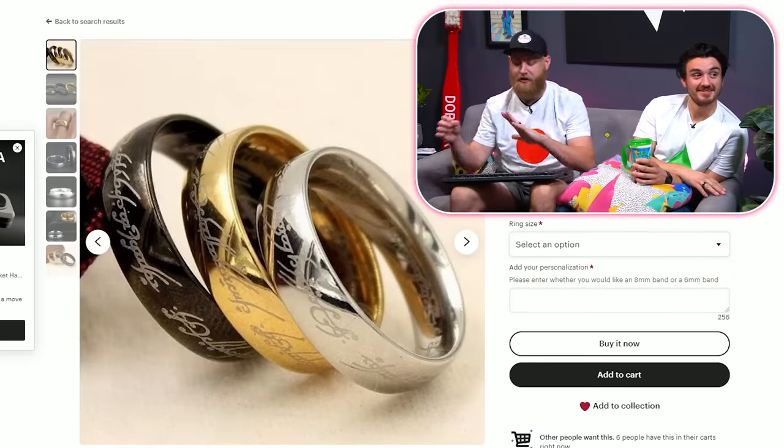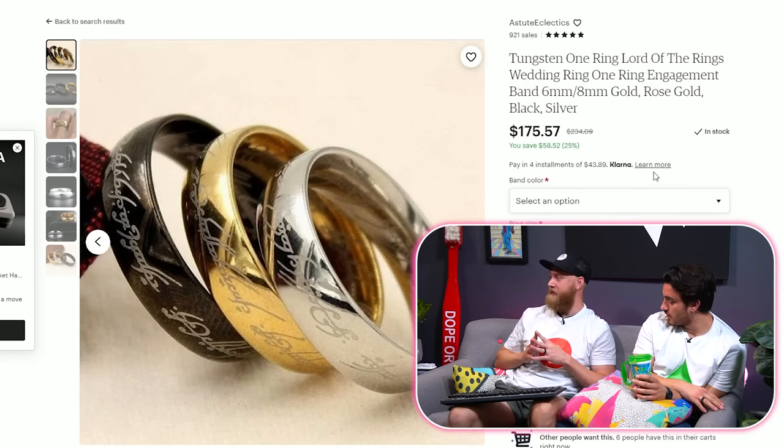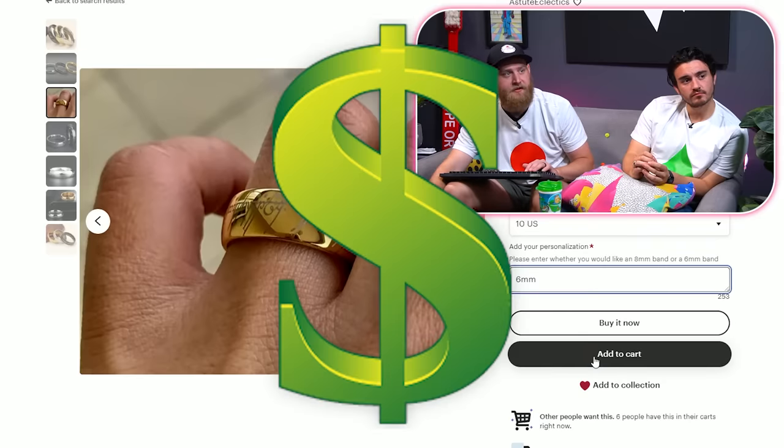Here's what I'm getting. My current wedding ring that I'm planning on using, $8. You know what I'd always told Haley? I'm gonna get the Lord of the Rings ring for my wedding ring. Oh, so she knows. Yeah, one ring to rule them all. That looks freaking sick. Let me add this to cart. Did you say me add this to cart? Me add this to cart, no.